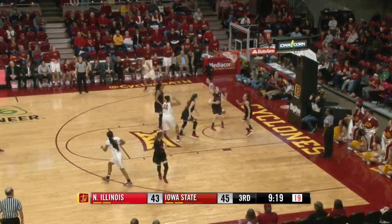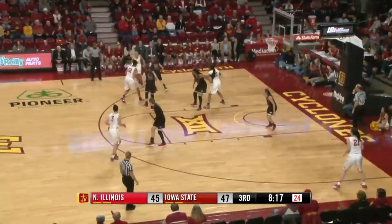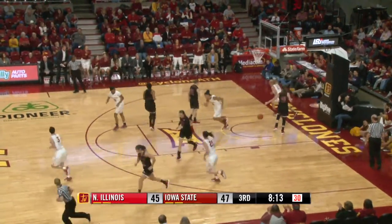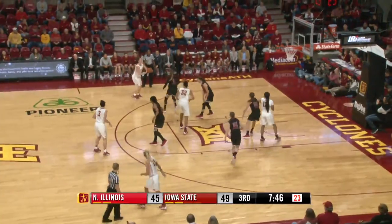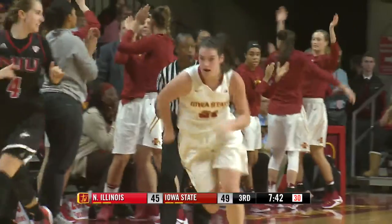Back off to Mayor Burkhall. And Burkhall with a little short jumper in the lane. Nice feet. Buckley out on the left wing. Buckley tries to drive down in the lane. Layup is good by Jada Buckley. Back over the left side. Bridget Carlton for three. Yes, Bridget Carlton with a well-marked three-pointer.